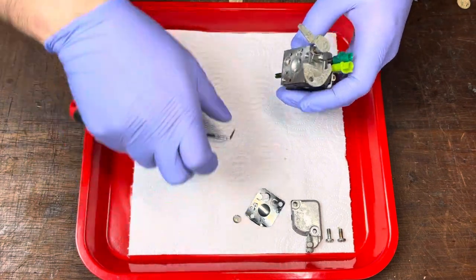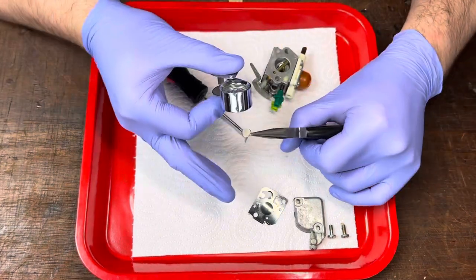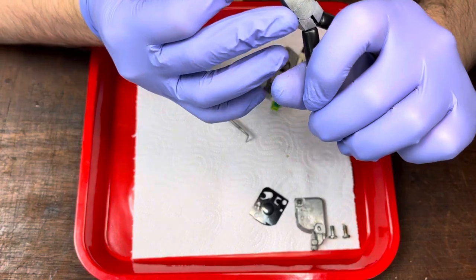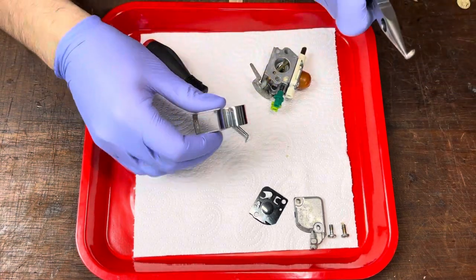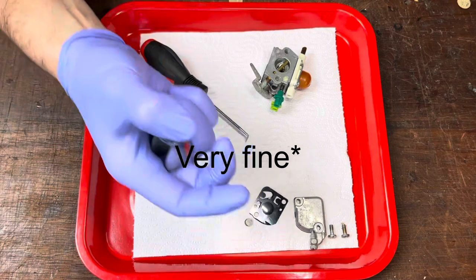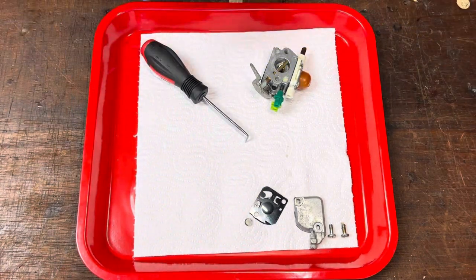We're going to have a look under a hand lens with that. This looks like another one of those really fine screens that Zama... where's the light? Yeah, that looks completely blocked, but it's probably just stale fuel. But they are a very thick, coarse screen, and Zama have gone away from that now, probably because it's causing issues, but we're going to clean that out anyway.